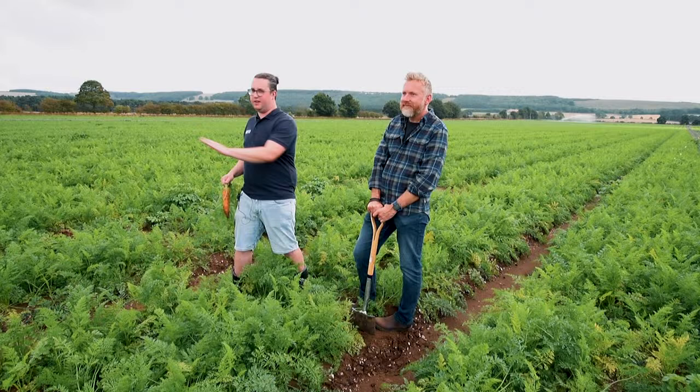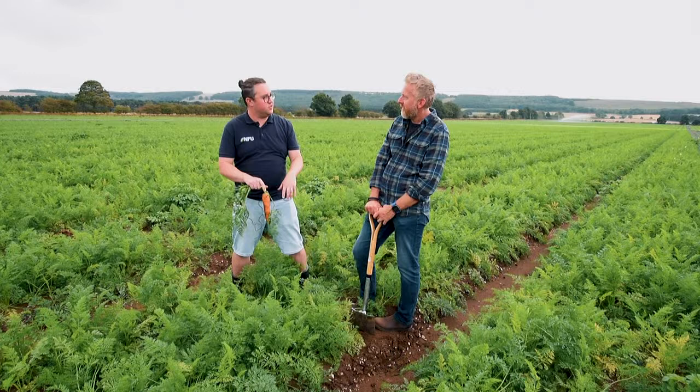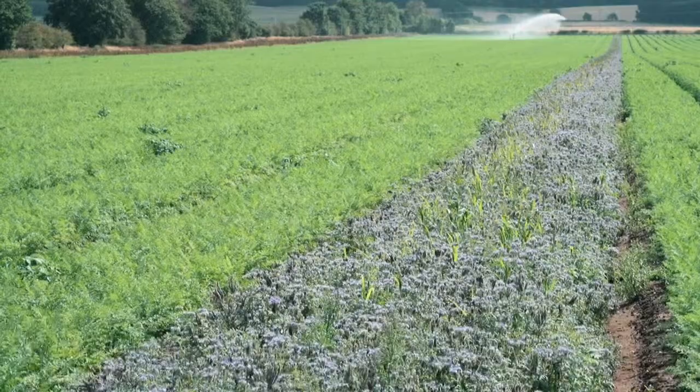Yep. What will you do with all that information? I know the Hunter Pack has 3,000 acres that you normally work on. How will you use this information to influence what you do on that much bigger scale? So our plan for this field is we will look at the different elements that we've implemented across all three blocks, and then we will take the learnings into next year and the following 2 to 5 years to then develop our growing of carrots to make them more carbon neutral in the future.